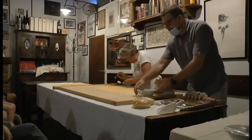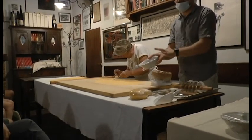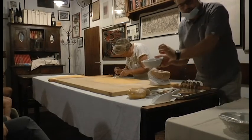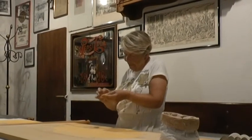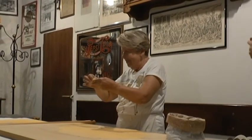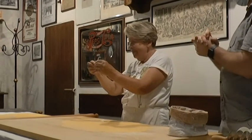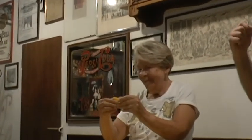Okay, now Lisa will place a bit of stuffing. This is ricotta cheese. Ricotta is a fresh, creamy cheese. She will fold it. She will do a shape for what we call tortellone. Tortellini. She's pressing the sides very well. And she will fold it around her finger.